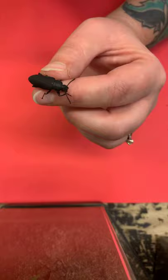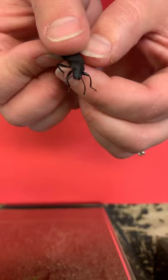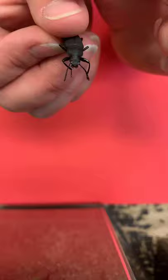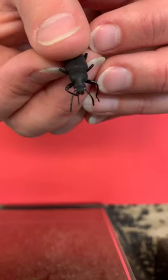And what can we see on his head? Let's look at it up close. What can we see on his head? Do you see these little things right here? What are those called? Antennae. And you notice how they look like a bunch of little balls? We call those beaded antennae. Insects can have all different kinds of antennae on their heads.